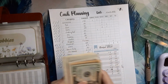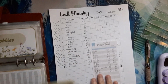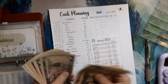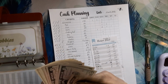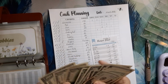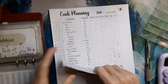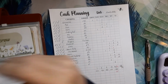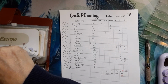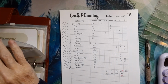Because I just got a new laminator, so I used it for that. 20, 40, 50, 55, 60, 65, 70, 75, 80, 85, 90, 95, 1, 2, 3, 4, 5. Okay, so we have 100. That's good. Awesome. This is buying paper to print off my challenges.